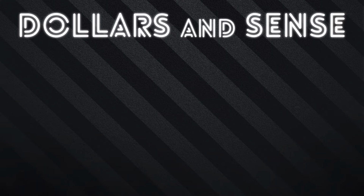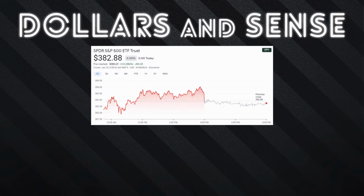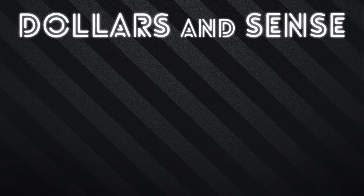Let's say you went out and bought one share of this ETF at the current share price of $382.88. The way the SPY ETF is organized, you get a small piece of every company in the S&P 500, and the amount of each share is different. This is referred to as portfolio weight percentage and is the amount of the stock that the portfolio is made out of. In this case, portfolio weight is determined by the market cap of a company.